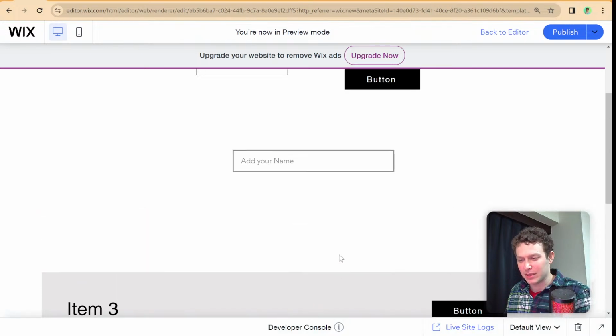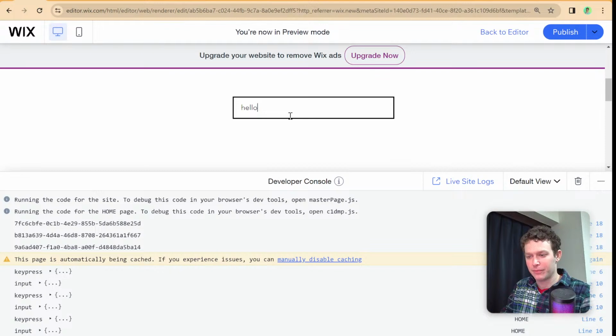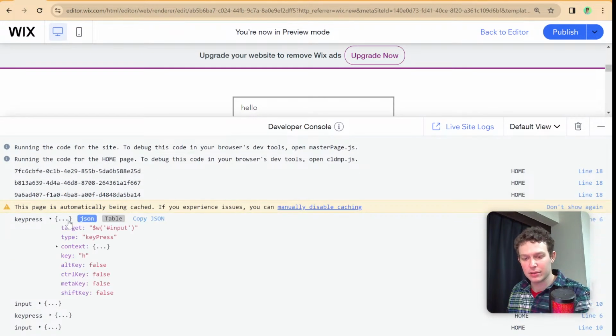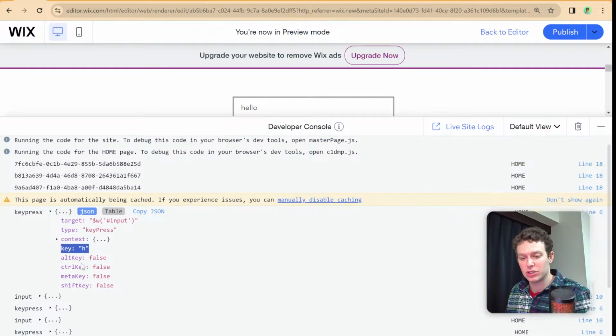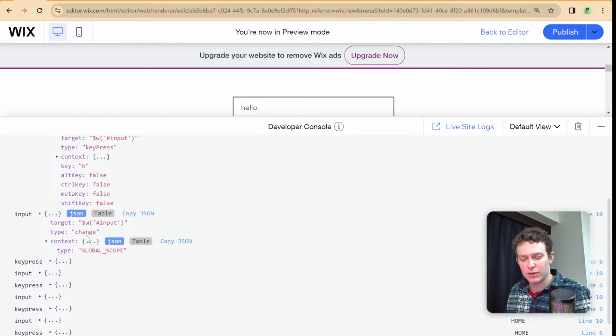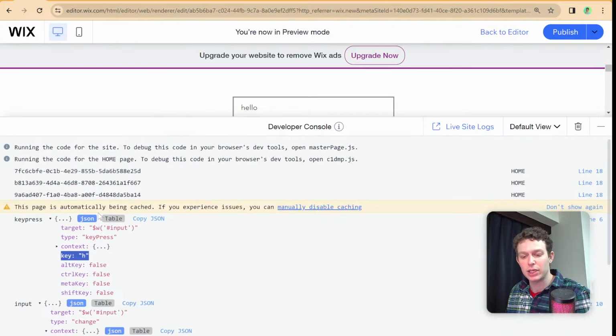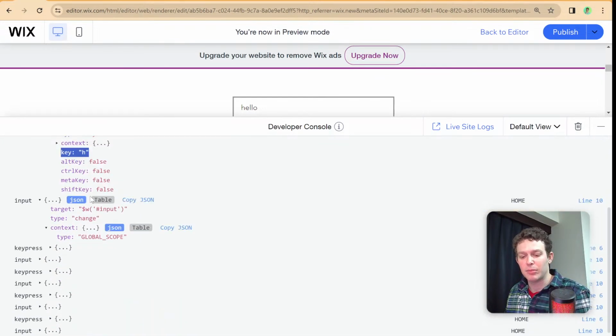But let's take a look at this input. If I say, let's say hello, here we can see all of these events firing. For key press, we have the actual key that was pressed, like H. Whereas for input, we have here the target and we have the type. So key press really captures the actual key, so that's useful for that. But fundamentally, they both seem to be running whenever you actually press on a key.